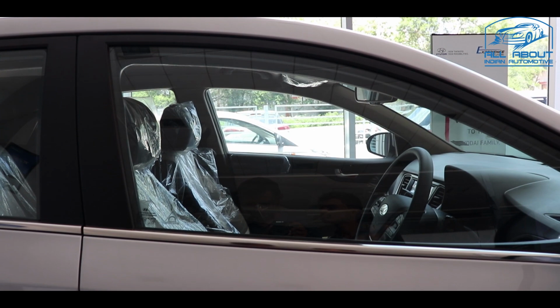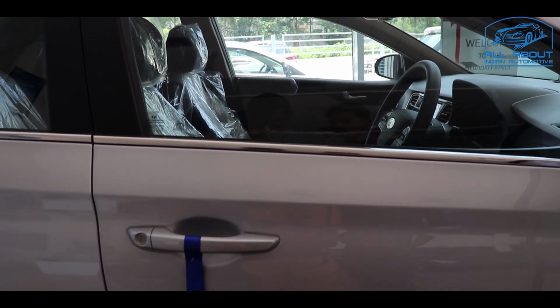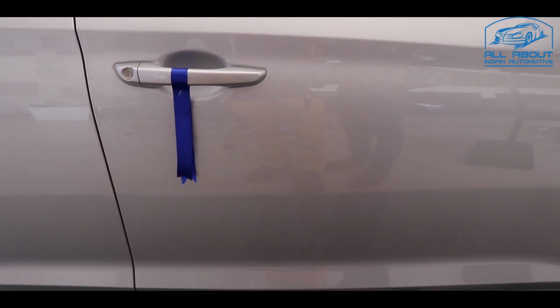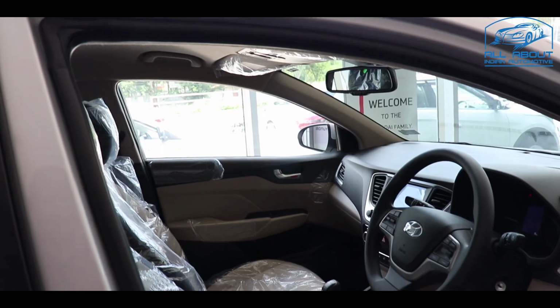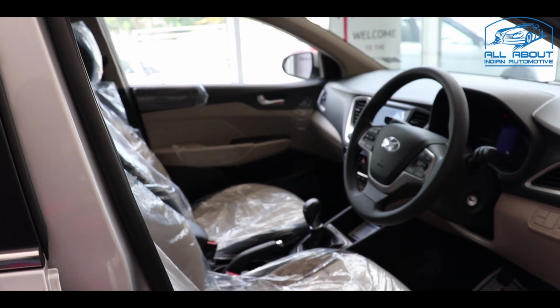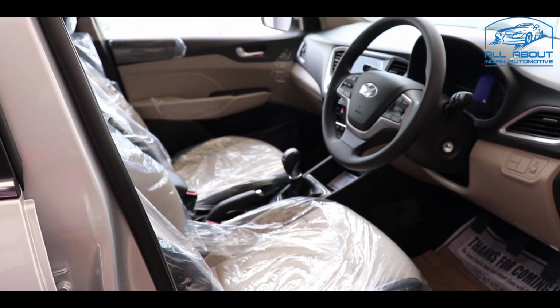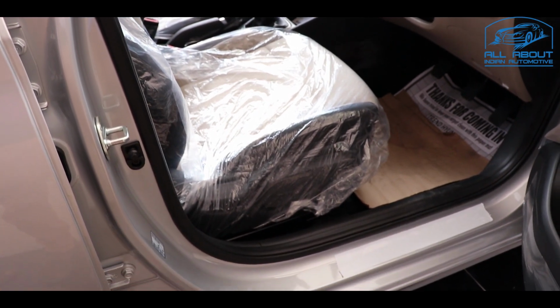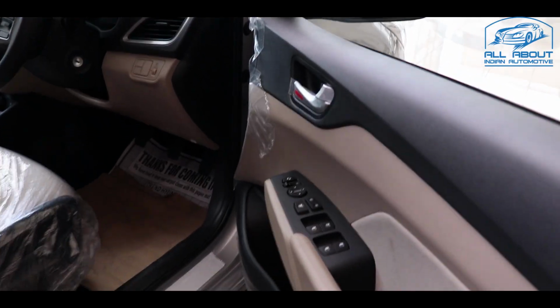The new Verna will have 4 variants, which are E, EX, SX and SX(O). The car is available in 7 colors, of which 4 are brand new. Hyundai also offers a lot of features and equipment as standard across the 4 trim levels. The new Verna is the best C segment car available right now. The full test drive review is coming soon.